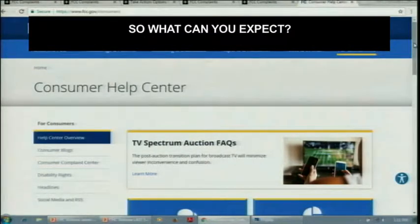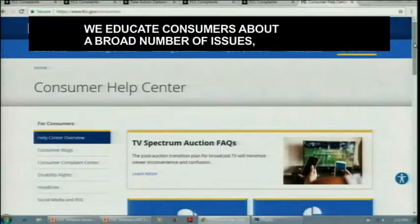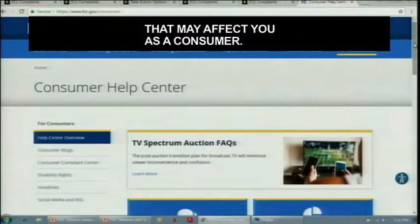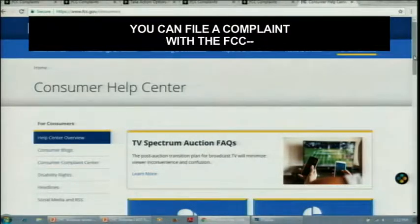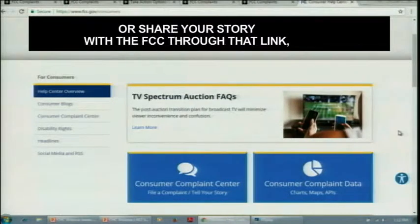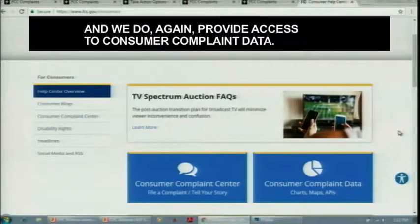So what can you expect? The page serves multiple purposes. We educate consumers about a broad number of issues, and we let you know about new FCC rules or market trends that may affect you as a consumer. You can file a complaint with the FCC. I scrolled down a little bit earlier to show you that functionality here, or share your story with the FCC through that link. And we do, again, provide access to consumer complaint data.